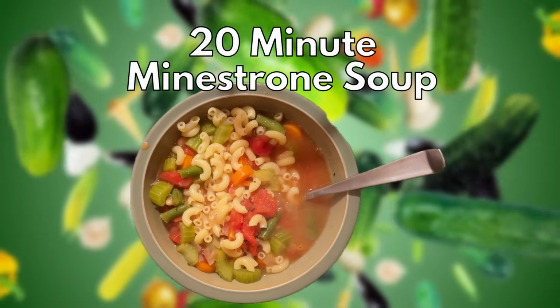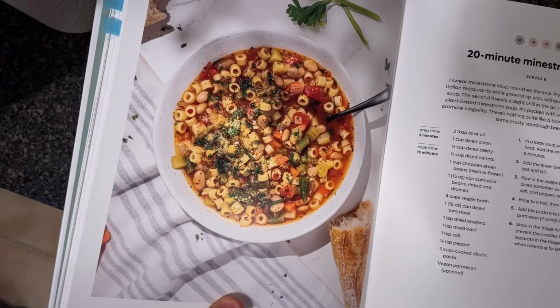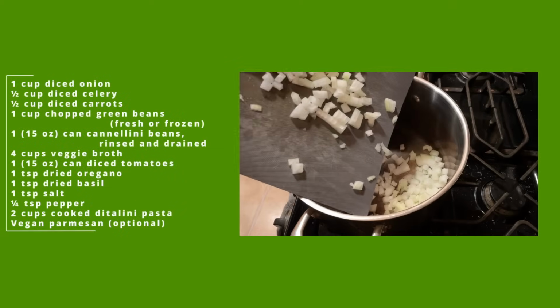Back to the recipes. So tonight for dinner, I'm gonna make this 20-minute minestrone soup because it looks easy and I'm sick. And minestrone soup is awesome when you're sick. I got sick from Annie, it's her fault. Anyway, this is really simple.